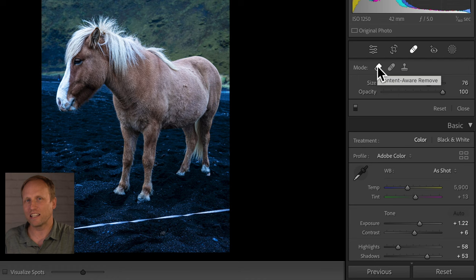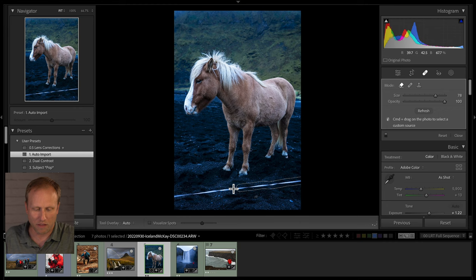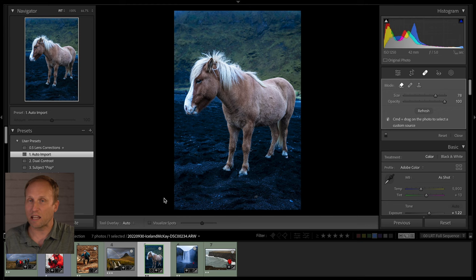So we have this small fence line keeping this Icelandic horse in this beach area. We want to remove it. So I'm just going to draw a line along that fence line. It's going to analyze for a moment and remove it. In this case, it did a pretty decent job.